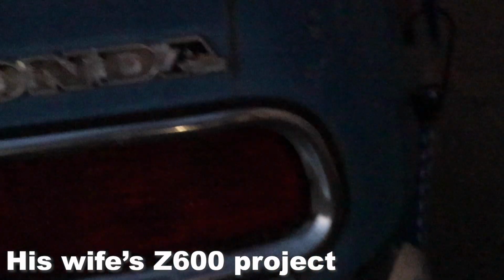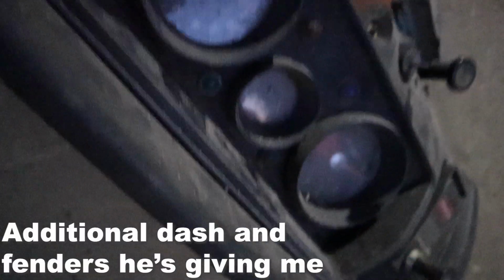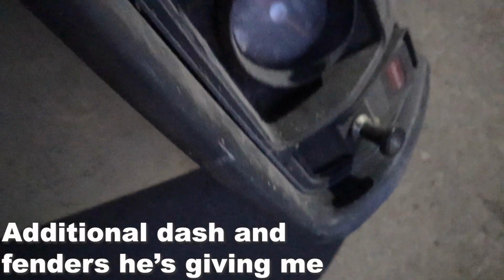That is so cool. And it has a beautiful engine in it. I rebuilt the engine in it. She didn't want me to do anything to the engine, so it's a box stock 600 engine that's just been rebuilt. These are very cool too. So this dash might help you out as far as getting it finished. This is gonna work.